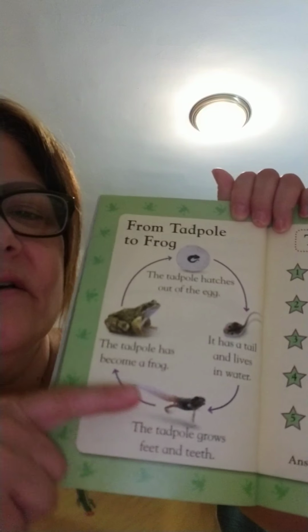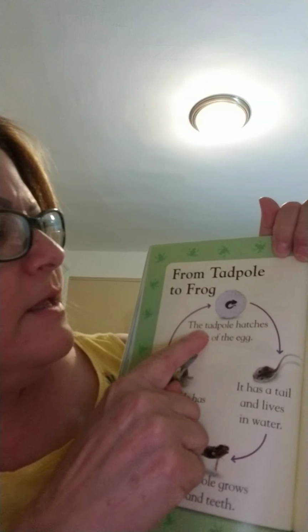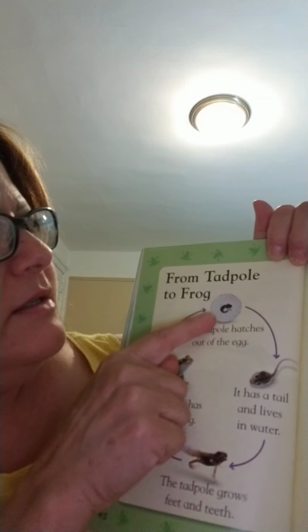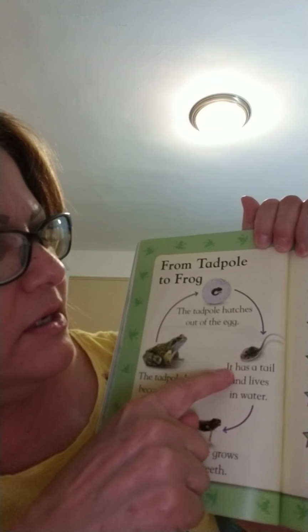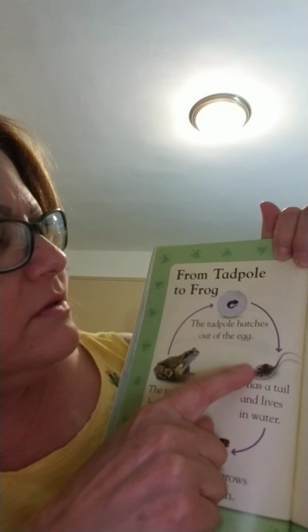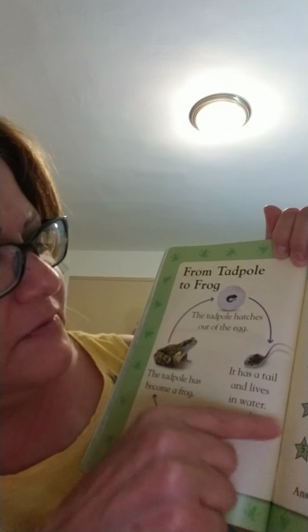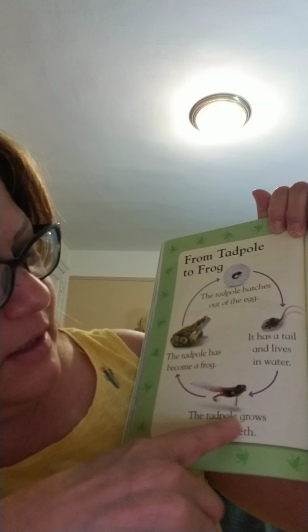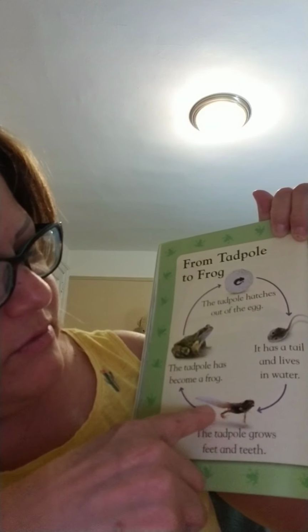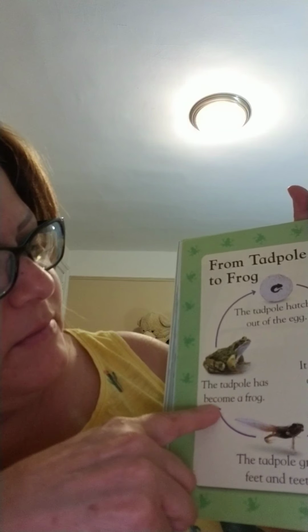And over here, we're going to see the life cycle of a tadpole. First the tadpole hatches out of the egg. This is the egg. The tadpole's in here. It hatches out into a tadpole and has a tail and lives in the water. Look at that long tail. Then the tadpole grows feet and legs. Remember, it grows feet and legs. And the tadpole has become a frog.